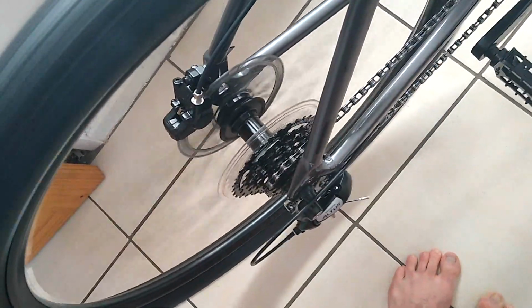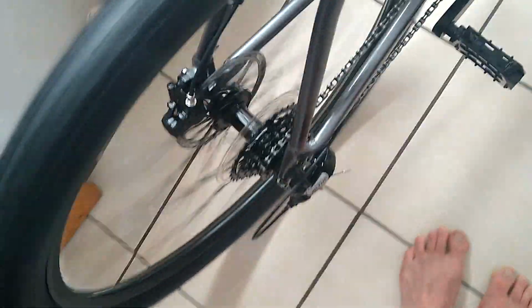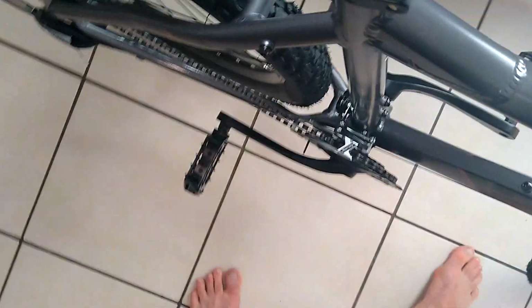The hubs are absolutely atrocious. If I just give this a spin. That is the noise of the hubs. They're open, and well, I say they're open. They're not open. They've got a shitty rubber seal on them. Don't know what brand they are. Don't care, because they will just last about 10 minutes on the trail.